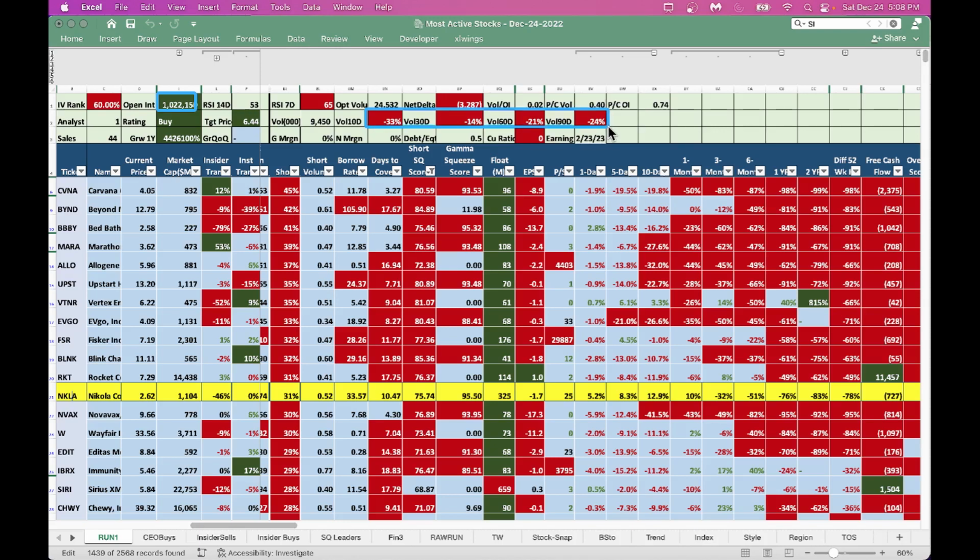But look, it's also in a net delta negative. This tells you if this goes higher, market maker will start buying the stock to cover their short positions, and it can go higher. As you can see here, it's already started going higher in 1 day, 5 day, and so on and so forth here. And even now here, days to cover is 10.47, and that tells you it can even go higher for a few more days to go. And we got a few more.